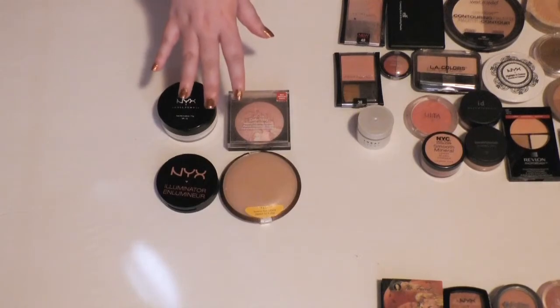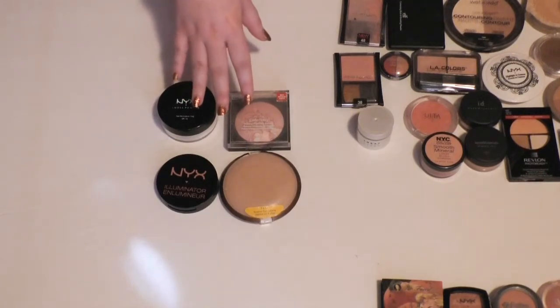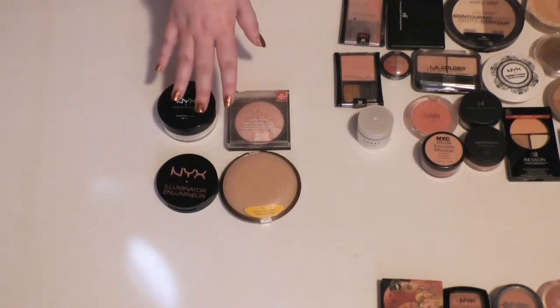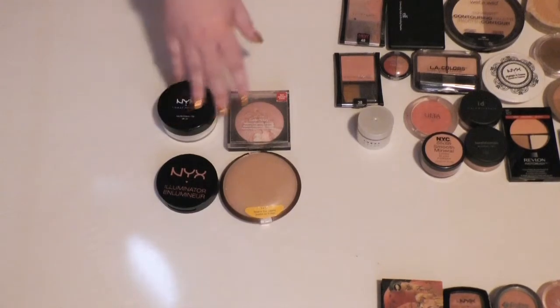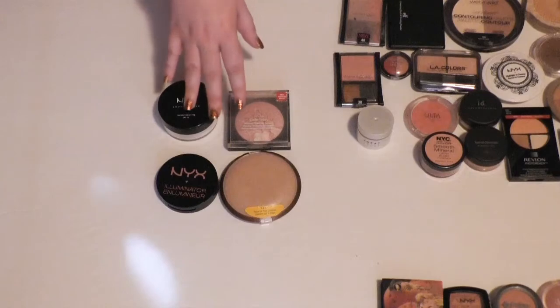Now we're just down to my 4 highlighters. Now normally I don't use any of these alone. I put on a matte white eyeshadow as my highlight, and then sometimes we'll top it with some shimmer.